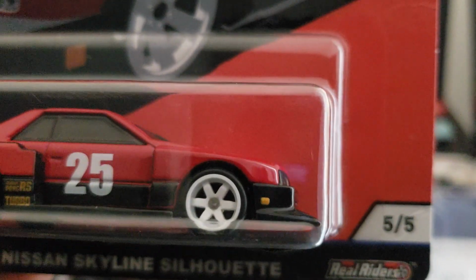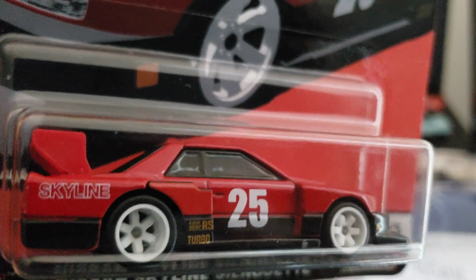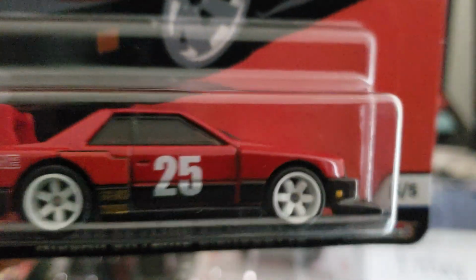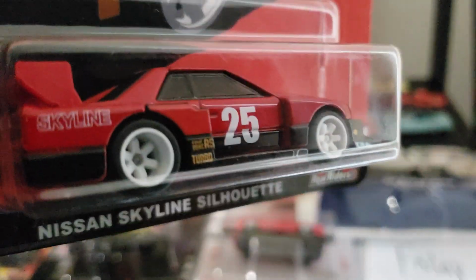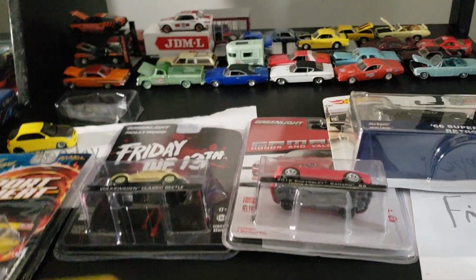This is smooth, man. I wish I had the Nissan R30 to compare it to. I like the wheels. I like everything about it, man. And then it's got that Bosozoku type styling. Man, this thing is cool.